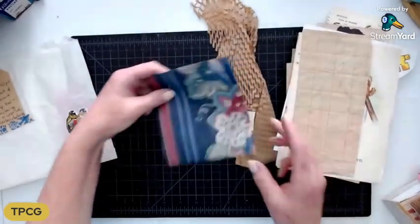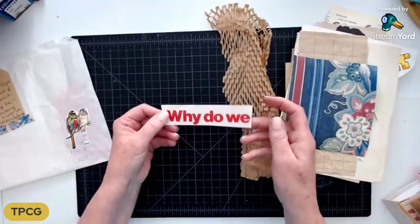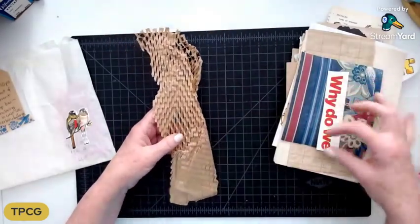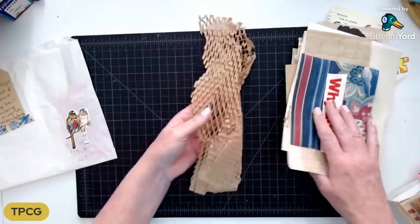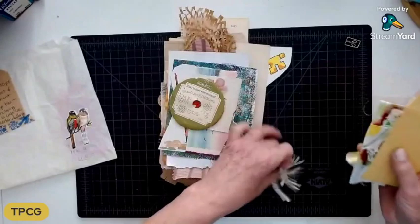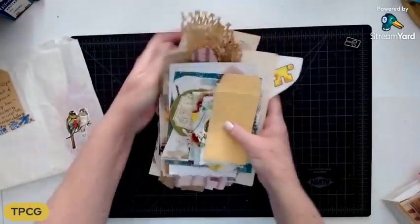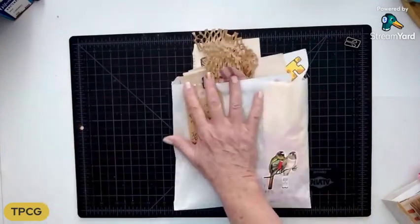Ledger. Scrap of wallpaper. Some words: we burp, question mark, or why do we? I have no idea how you want to use that, or you just use why or do, or we. You don't have to use the word burp on the other side. And then there's some of this packaging. I just thought that was kind of fun texture. So yeah, that's the 50 pieces of ephemera that I am sending to her for the challenge. Of course, she could use all the other stuff too, but this is what was in my scrap bin to use for the challenge.